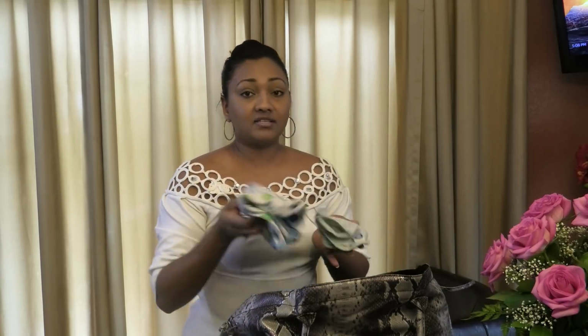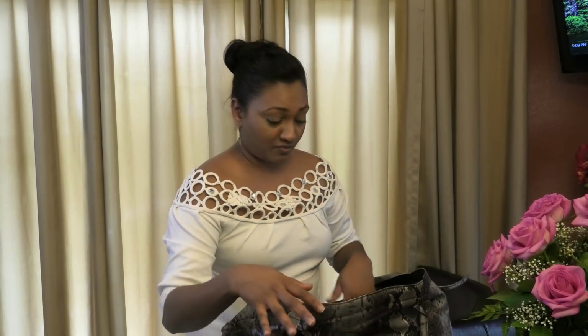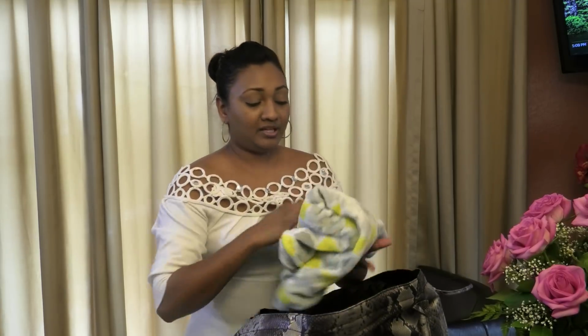Next I have a towel and a rag for the baby. Before the baby goes home, they're going to allow you to give the baby a quick sponge bath, and you're going to need this. They usually provide cloths to wipe the baby with, but they're not really nice and soft. So here I have the towel and the wash rag. You'll also need a baby blanket, a nice soft cozy baby blanket.